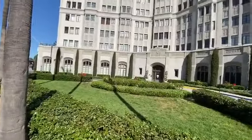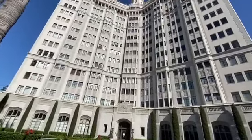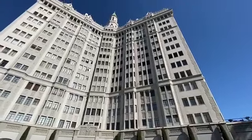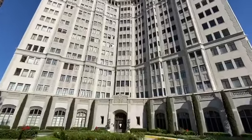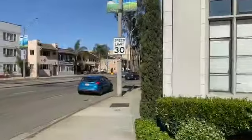Once upon a time, this was really the place to be. In addition to the regular apartments, there's 2 penthouses, and Charlie Chaplin, the famous movie star, lived here at one time as well. Very, very cool, very, very neat. Love to get inside this one day.